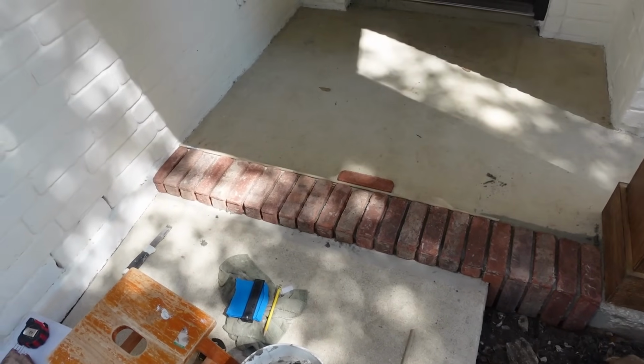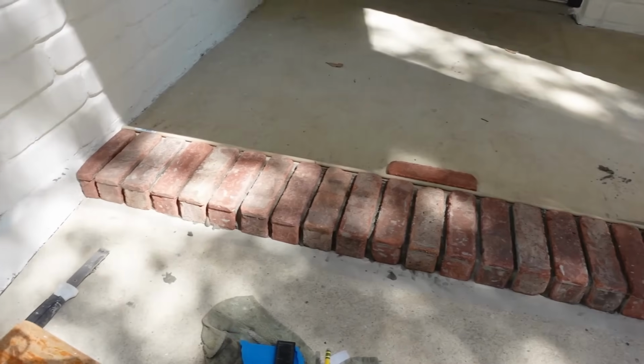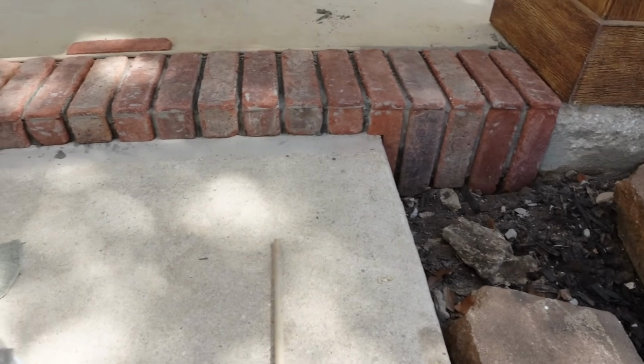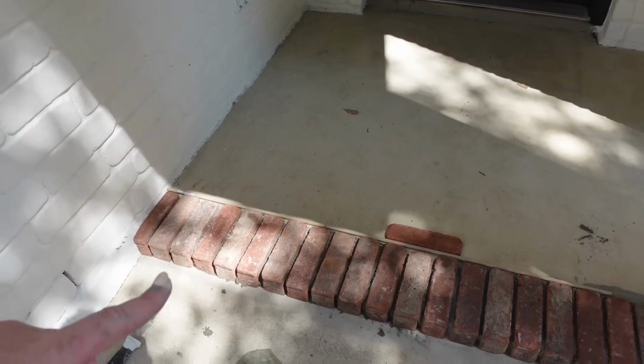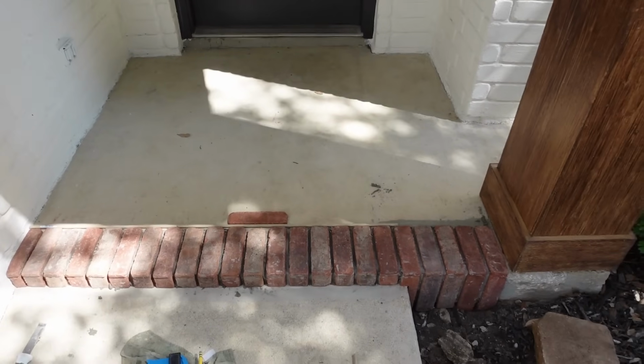Okay, I think the hardest part may be over. I've got this front step here done, and I think that looks really good, especially since I couldn't use the L pieces. I think that's gonna be really nice. I used tons of mortar, especially on the corner, because I don't want the pressure of stepping on it to break the bricks.